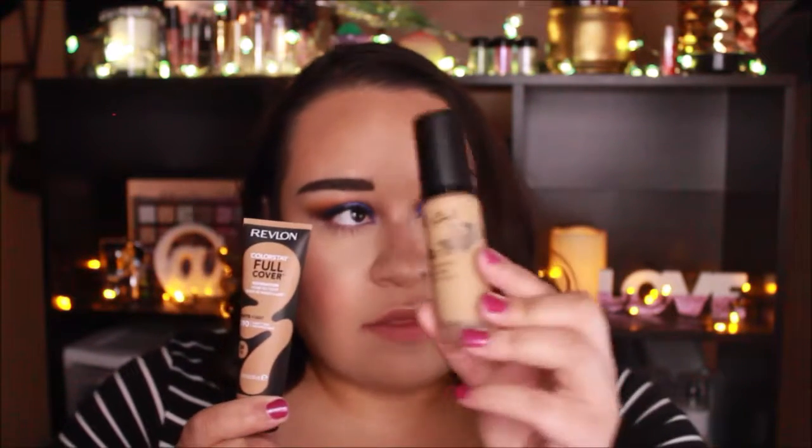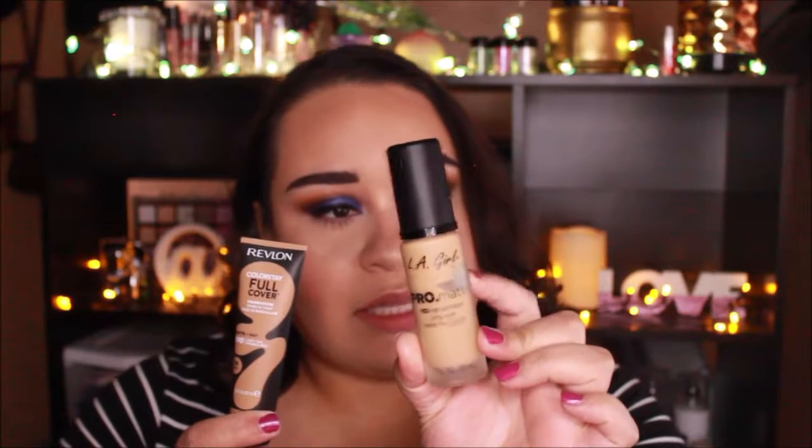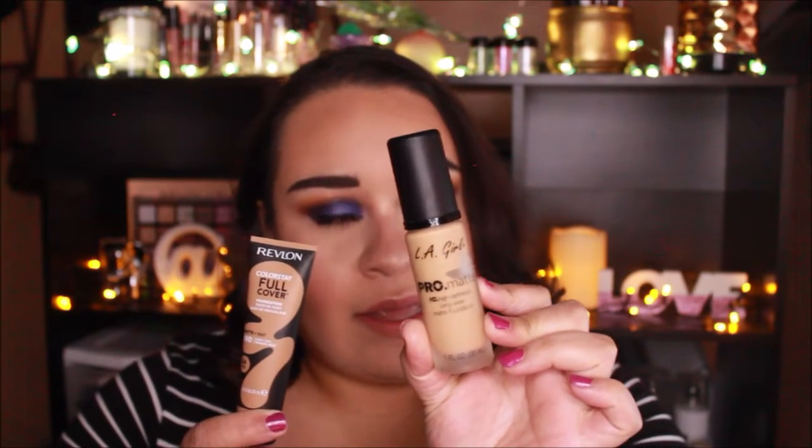So the ones that I'm gonna show you next are in the mousse texture situation. The first one is the Revlon Full Cover Foundation, and this one is in the shade 390 Early Tan. And I tend to mix this one a lot with the Pro Matte by LA Colors, but this is in the shade Light Tan.